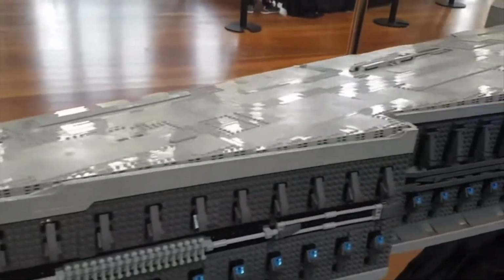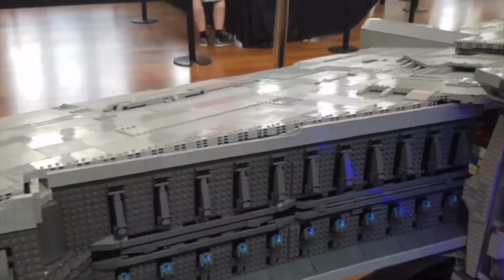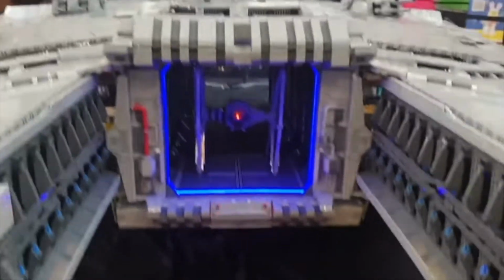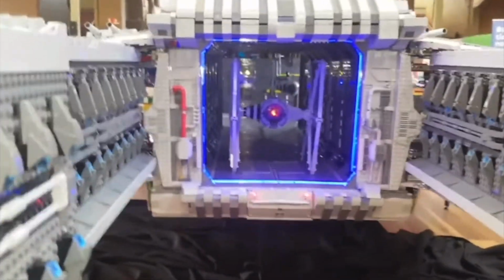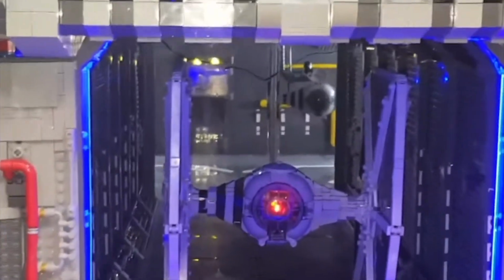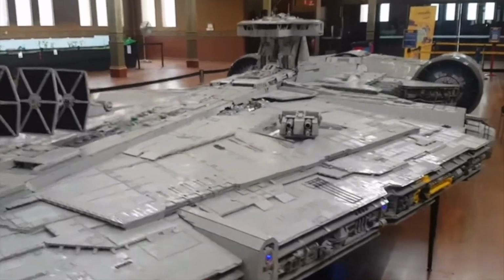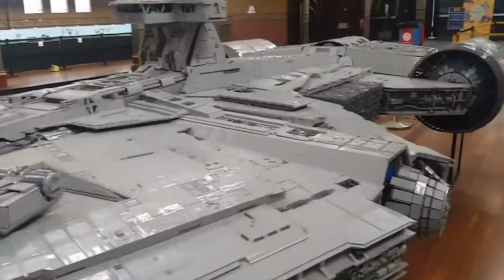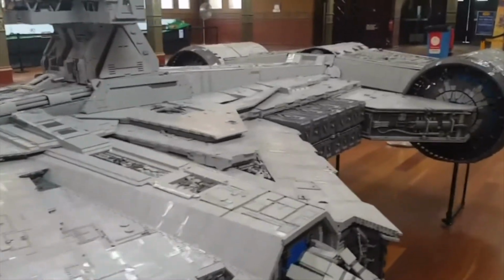So this thing is ginormous. You've got loads of TIE fighters that also give you a good indication as to just how big this thing actually is. It features a fully lit hangar bay containing multiple TIE fighters which look incredible. Overall it's just an insane MOC. I can't fathom how hard it must have been designing and then building this MOC. Putting it all together must have been no easy task, so this MOC just had to make it on the list.